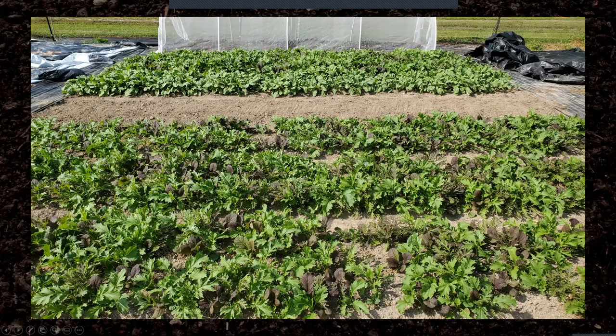When we're working the soil, I'm not sure if you're able to tell these different varieties of spicy mustard greens, but if you look between them, you will notice that there are no weeds either. And so there are lots of added benefits to promoting soil life in the way we do.